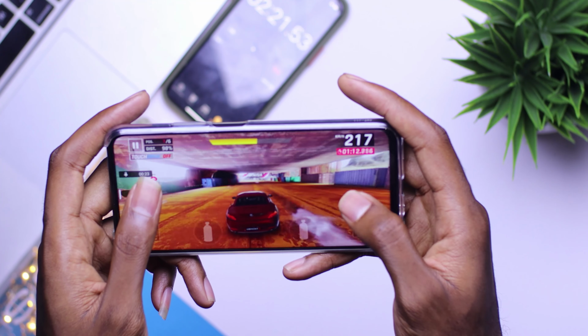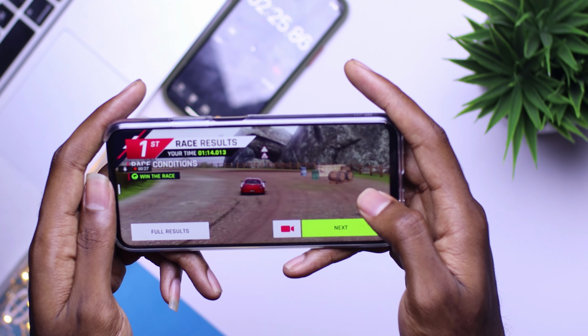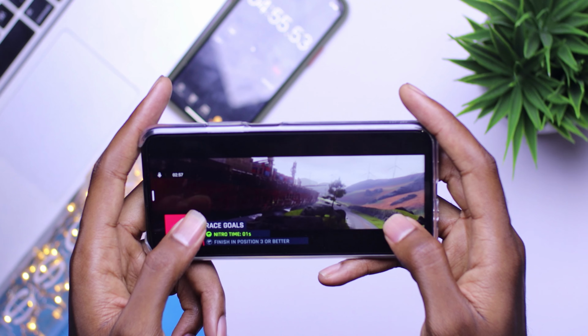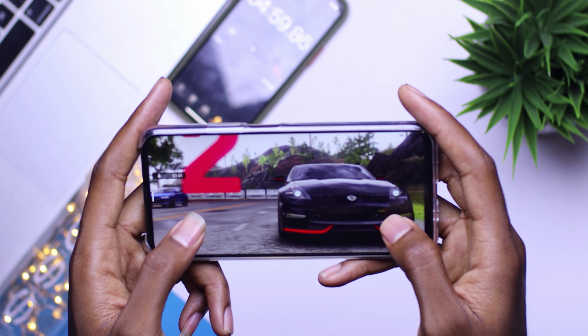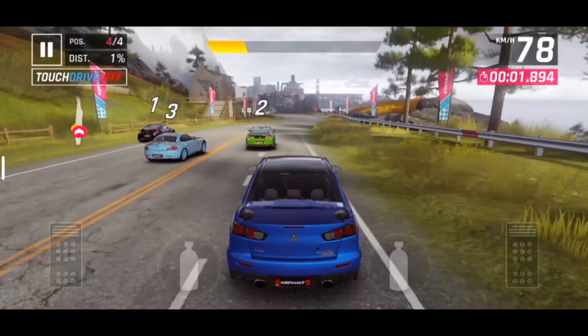I also love the fact that this phone doesn't have a notch and doesn't get in the way of my left thumb whilst I'm playing the game. I've played the game on other phones which have the notch, and I have to say it gets pretty annoying sometimes. But I love the fact that this one doesn't have the notch and it gives me the free will to move around anywhere I want to, making it very fun.